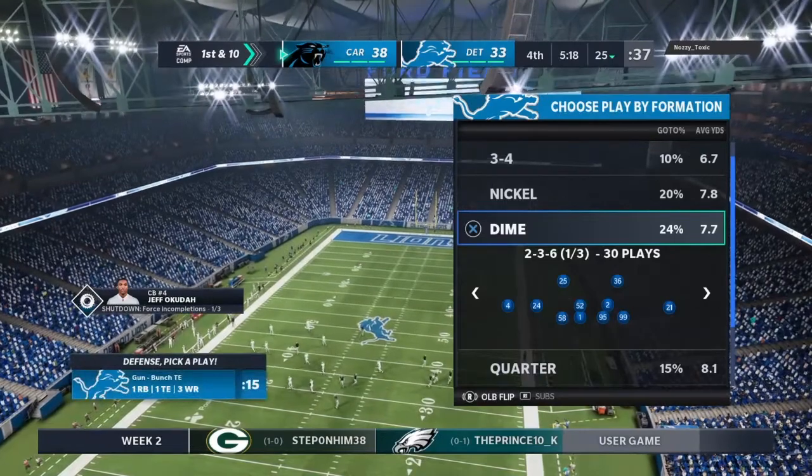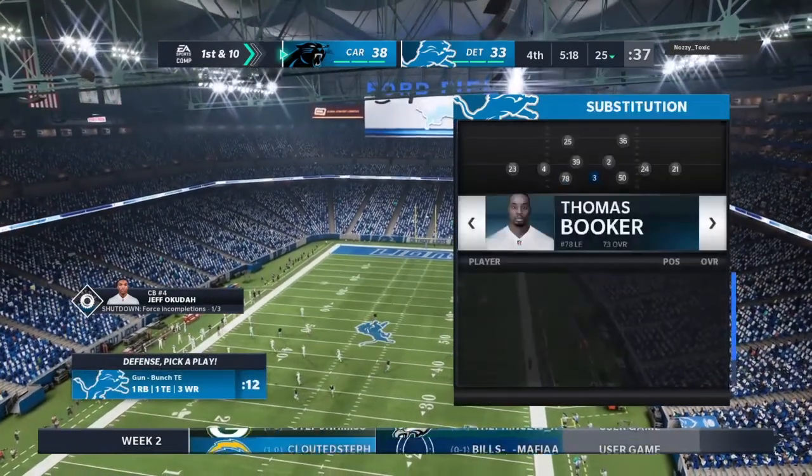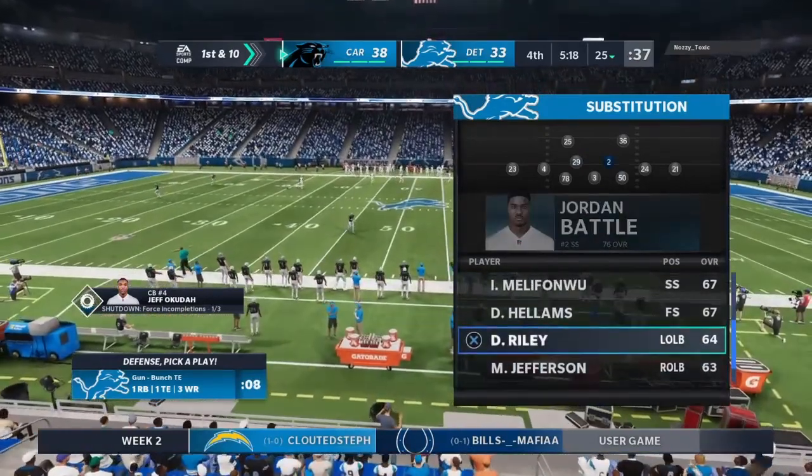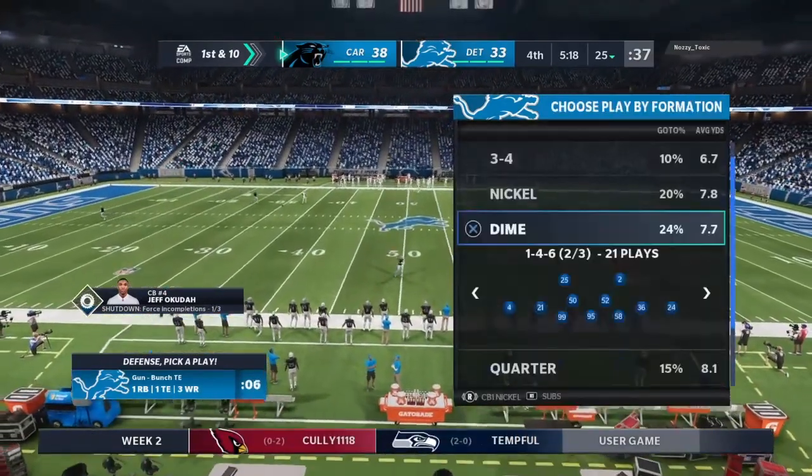At their own 25-yard line. If you know, you know. That's the reason we ball for. Circle around twice for the encore. If you know, you know.